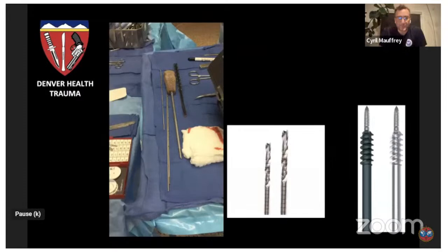I also use a drill tip guide, not a threaded tip guide. Because with a threaded tip, you do not have proprioception, and it's very difficult to change the direction of the threaded tip. So drill is better than threaded tip.